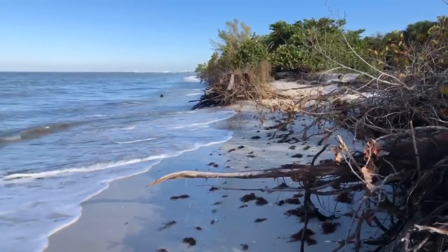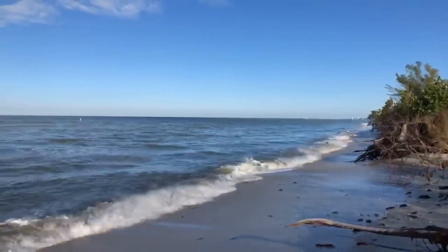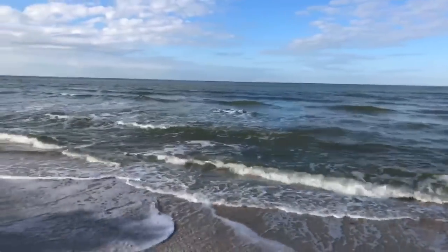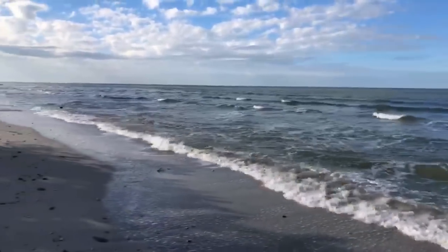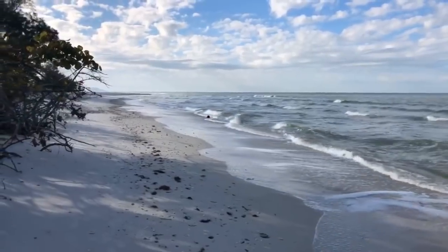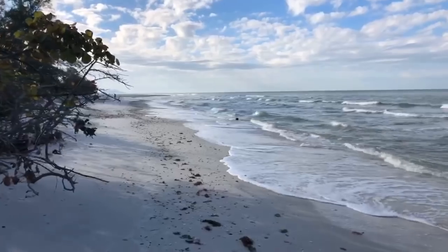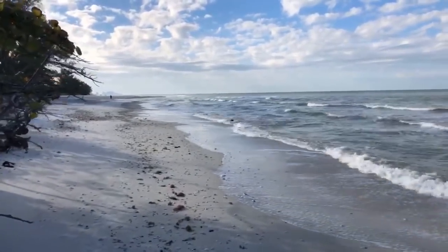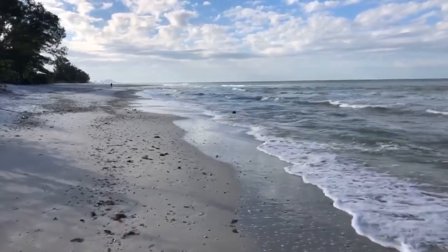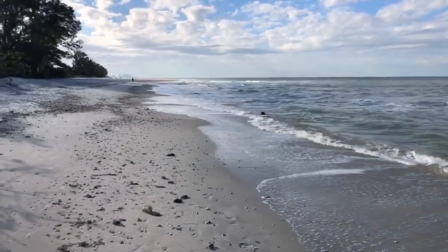Fantastic beach walk, that's all I can say. As Roy would say, absolutely glorious. A glorious, glorious morning, a glorious beach walk. I'm gonna turn around and start making my way south there. I know there's gonna be dozens of things that I'm gonna wanna pick up, but my pockets are full. I might be able to squeeze in another lace murex or an apple murex, maybe a moon shell. My pockets are pretty full.